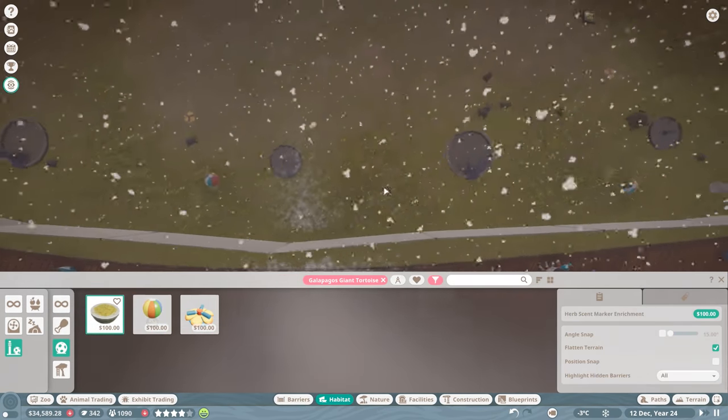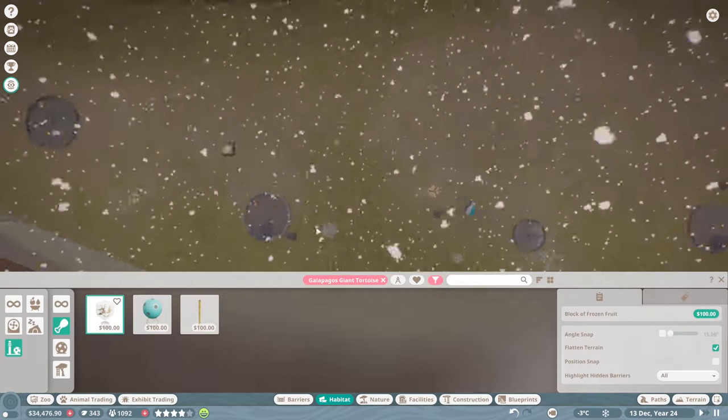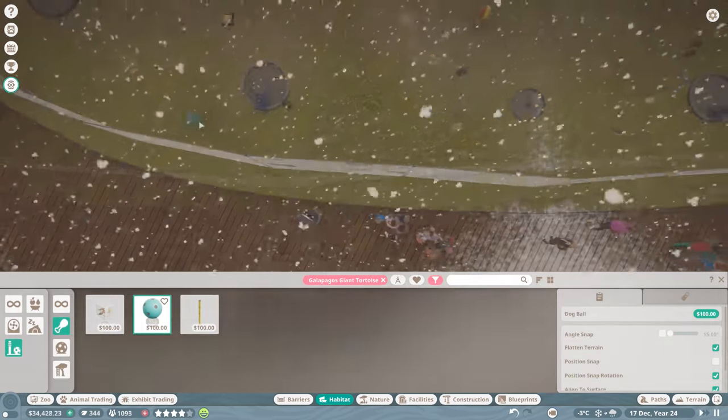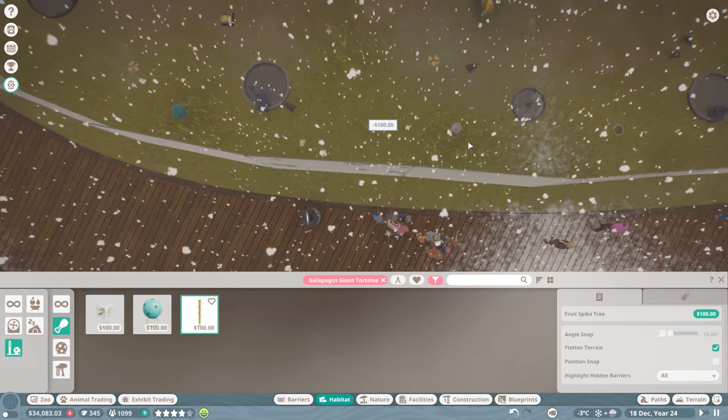Small ball, herb set marker thing. Climbable stuff, nope. Food enrichment, block of frozen fruit. We can put that over here. There it is. And a dog ball. We can put that, I guess I'll put it right here. Here we go. And a fruit spike tree. I guess I'll put that there.